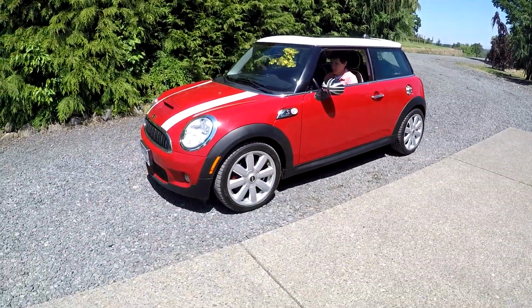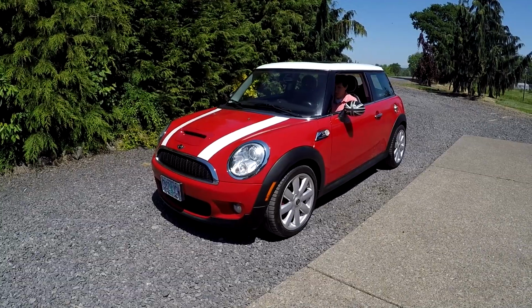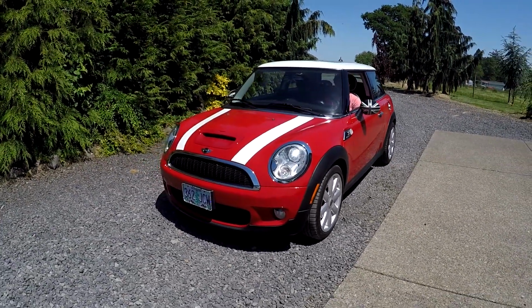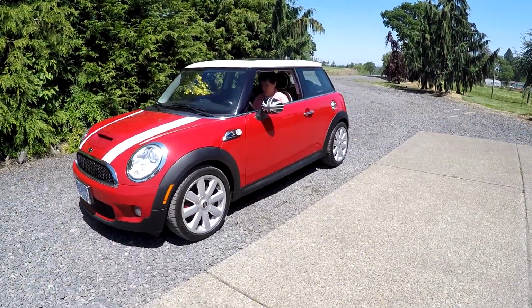I'm actually selling this for a very, very good friend of mine. We actually had a Boxster S that we sold a little while ago, a black one, that we had sold for him as well. So he asked me to help him sell this one. He's had it probably for a year.